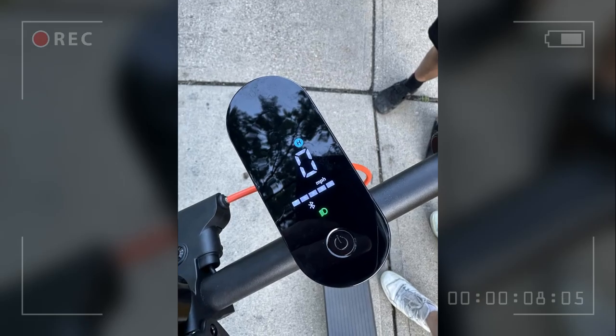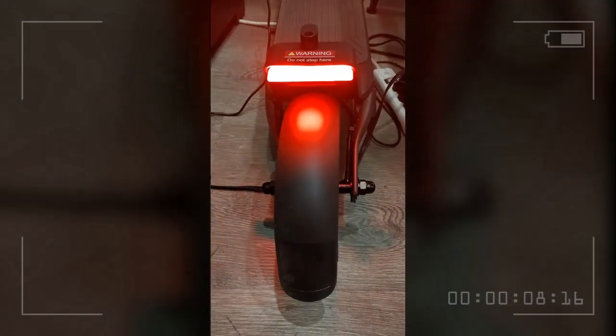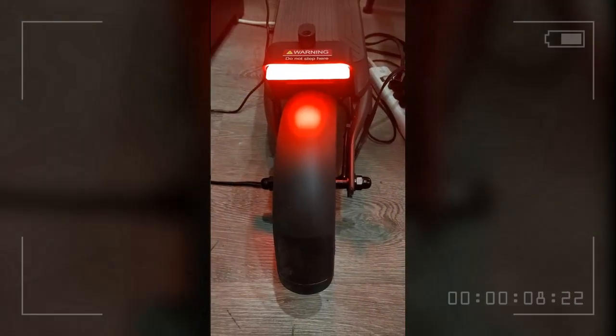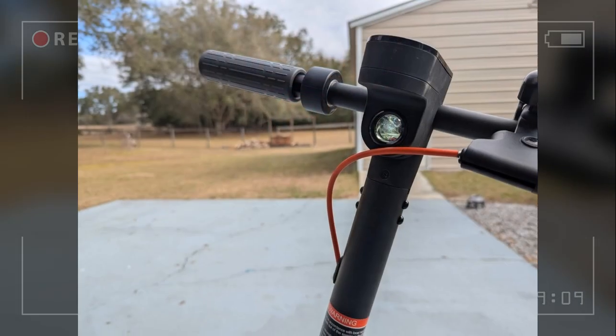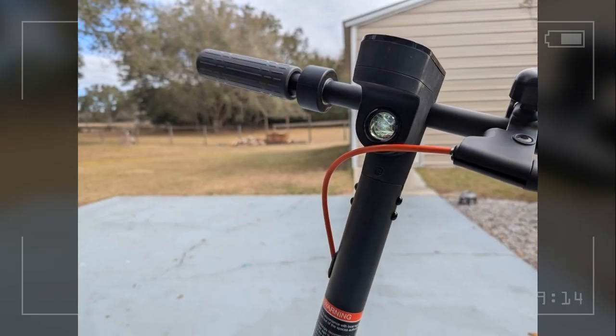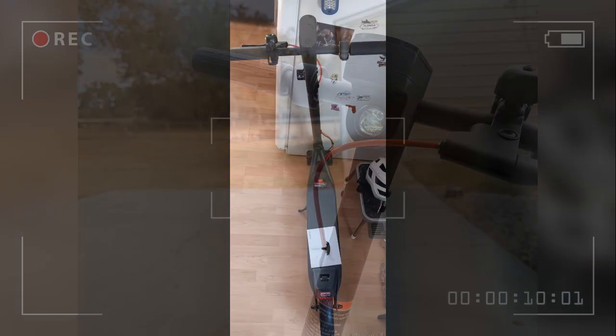A common question our reviewer frequently encounters is about its portability, specifically if it folds and if it's manageable to lift into a car. Our reviewer is pleased to confirm that yes, it folds down compactly, and lifting it into a vehicle is quite straightforward, making it highly convenient for transport and storage.